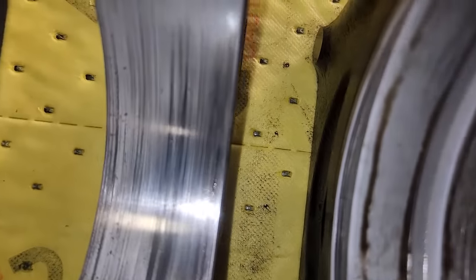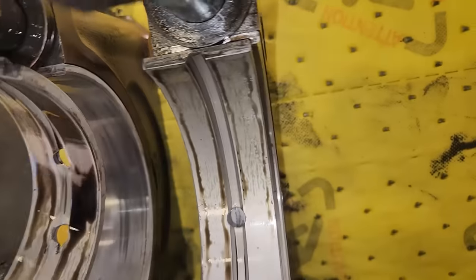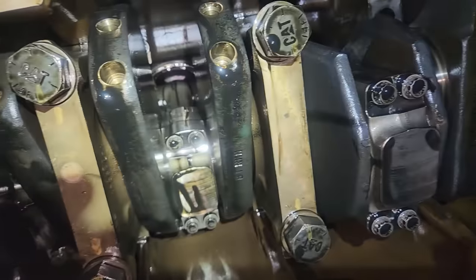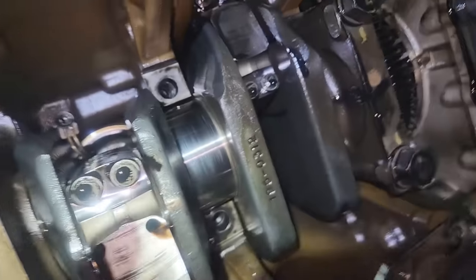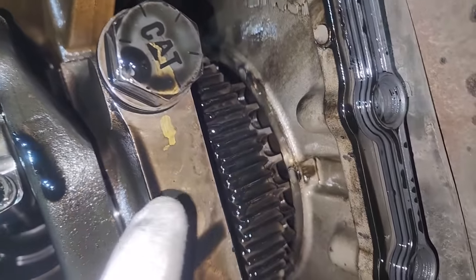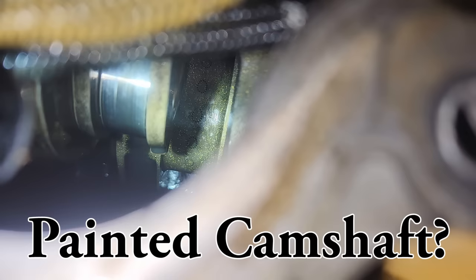Folks, I gotta tell you, this is the worst assembled diesel engine I've ever seen in my 18 years as a mechanic. The amount of missing things, incorrect things, possible damage done to the engine is quite frankly astonishing, folks, and this is not a video you are going to want to miss.